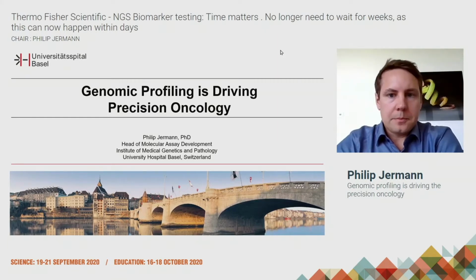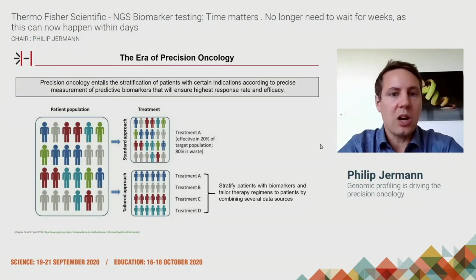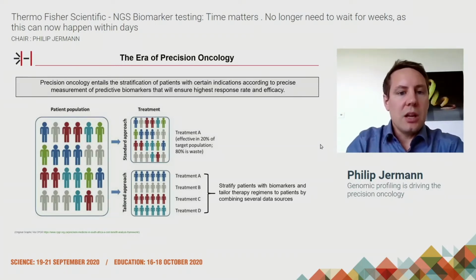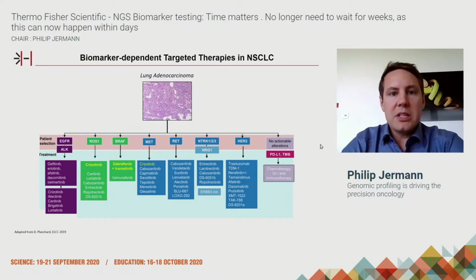So first of all, if we talk about precision oncology, just to be on the same page, we talk about having a patient population that a few decades ago, patient population with the same indication would have been treated with the same drug, and response rates were generally quite low. So most of the patients responded either not very well or not at all. Now in the era of precision oncology, the idea is that we stratify this patient population based on predictive biomarkers in order to group them into different subpopulations that will each then receive a treatment tailored specifically to their genetic makeup.